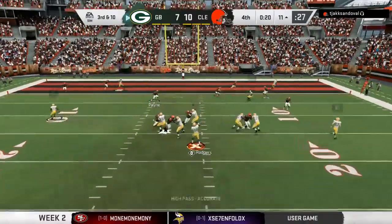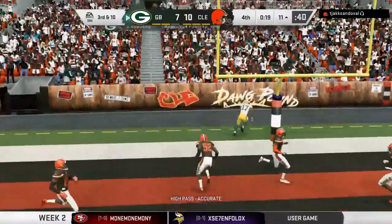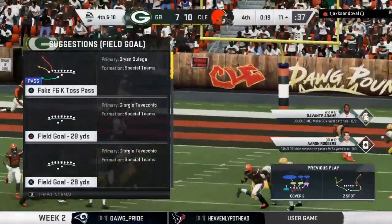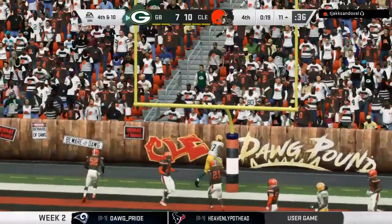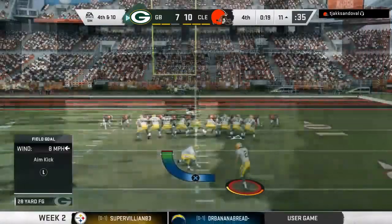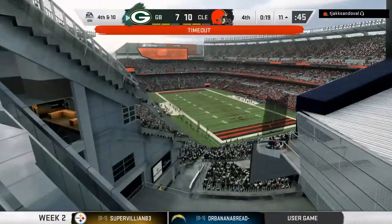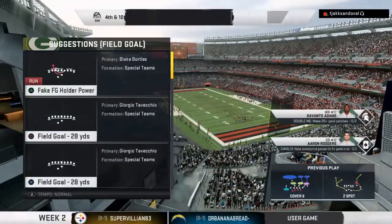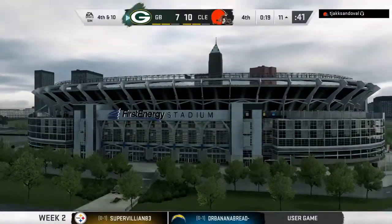He'll look to throw to the end zone, but it's incomplete. Took their shot at going for the win, didn't get it. Now bring on the field goal unit, tie this thing. It's the right call. I truly believe that. But if I'm on defense, I'm also staying a little loose here in case they want to be really aggressive and fake it.